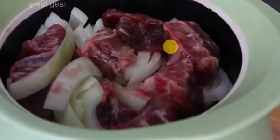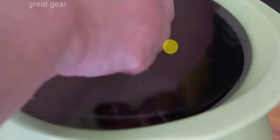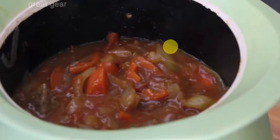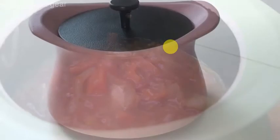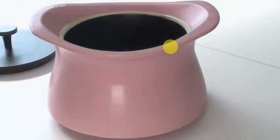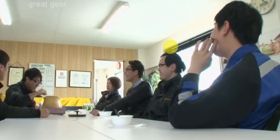By using only the water already contained in the ingredients, it preserves all the food's nutrients and brings out its natural flavor. Earthenware also helps to prevent the food from burning. So what are the test's results?